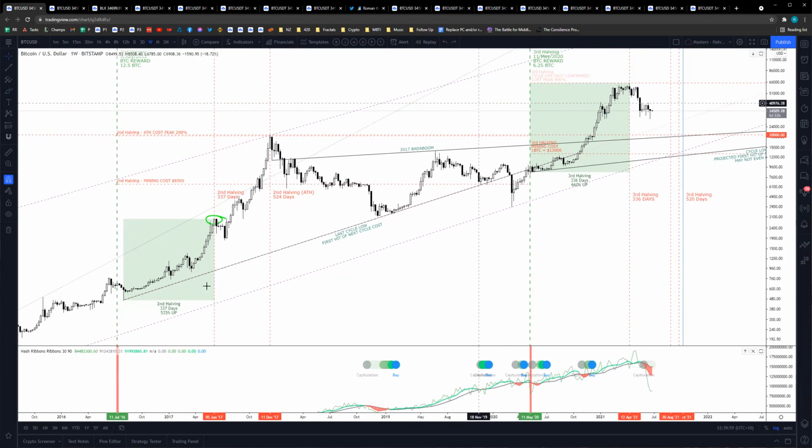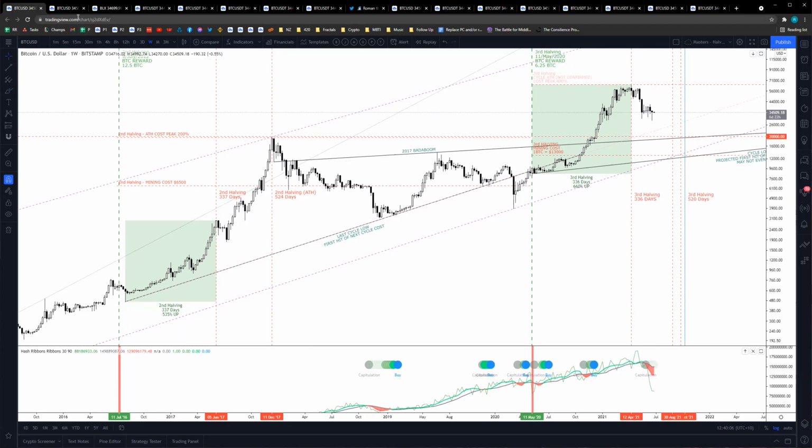And I found that really interesting because I'm a huge cycle trader. That's why I'm still bullish, even though we had this bit of a pullback. I think it's just a higher low in the macro scheme of things. So 337 days after the halving date, we have a top, and we have a top.